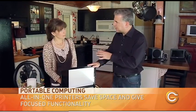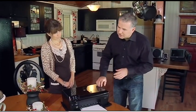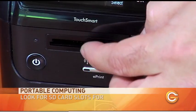Yeah, so I know you do scan a lot of photos. We do, all the time, yeah. And so this one's nice too because it's got the built-in memory card slots. So you can actually take the memory cards from your digital cameras and print directly from the printer. You don't have to go through the computer if you don't want to. Okay. Which is kind of a nice feature.